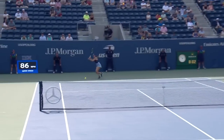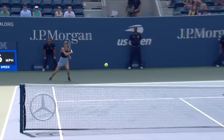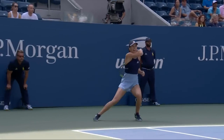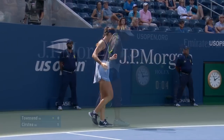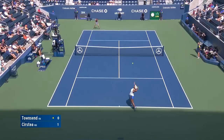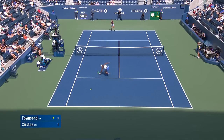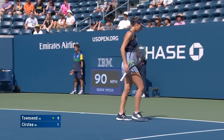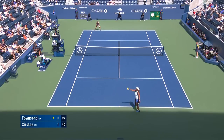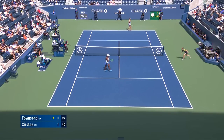Passing shot there. Townsend took a little bit of risk going inside-out with that forehand, left that line wide open. Good balance there from Cîrstea. Yet another to actually execute. Yeah. Or lobs. I think also when you're constantly feeling that pressure. Game.